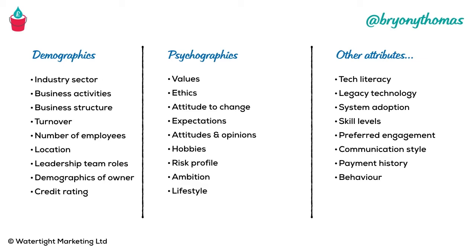Then there's the psychographics, so the values of those individuals, their ethics, their attitude to change maybe. If you're getting them to go through a massive transformation and that's difficult for them, you're going to find it difficult to do that as a profit. The level of their expectations. Are their expectations too high? Are their expectations too low to allow you to deliver at pace?